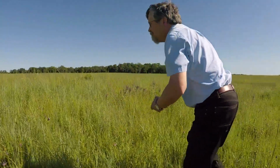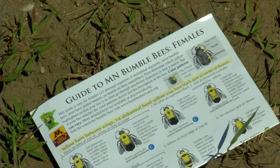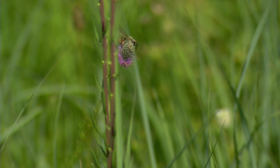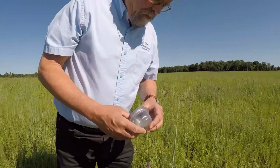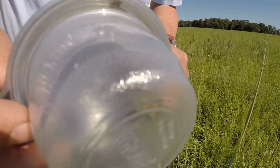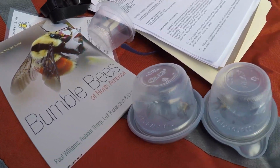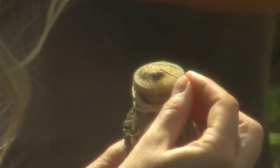There are more than a dozen species that live in the parks, including the Rusty Patch Bumblebee, which is a federally threatened species. If we can find out where they're nesting, are there things we can do to improve nesting habitat for the bumblebees? But to find out where the bees are nesting, they must be tracked.